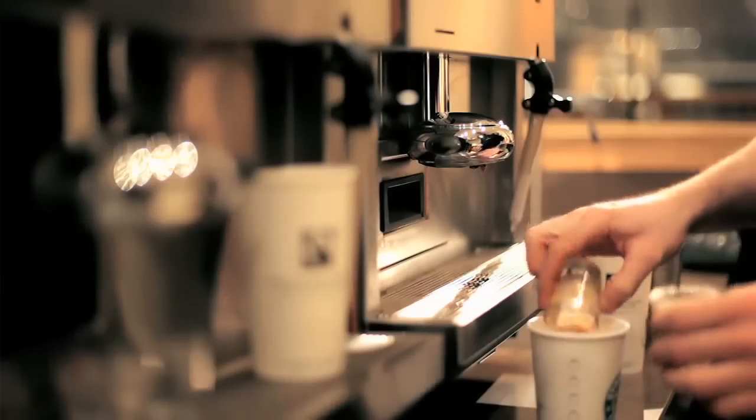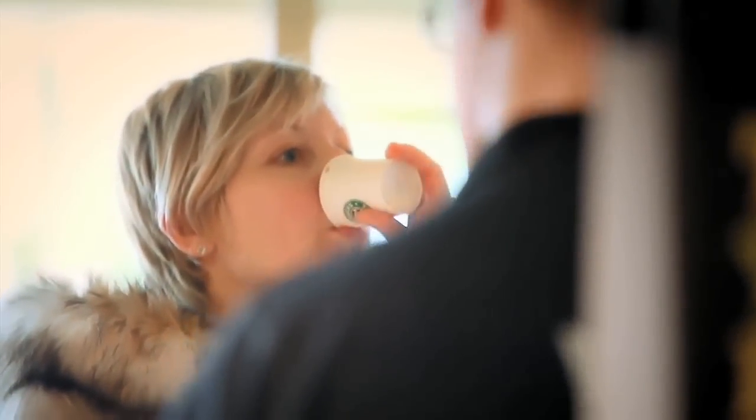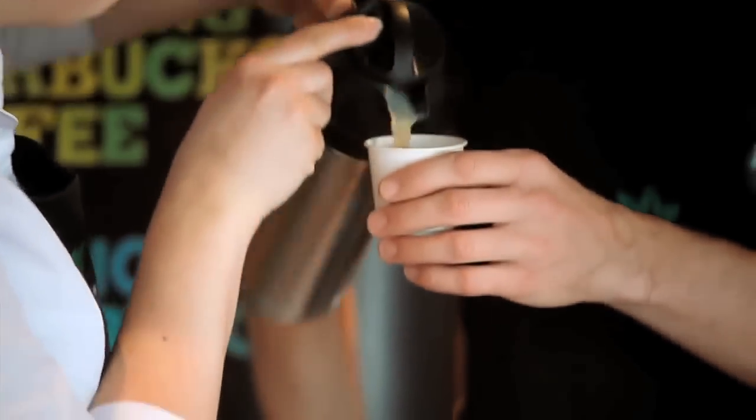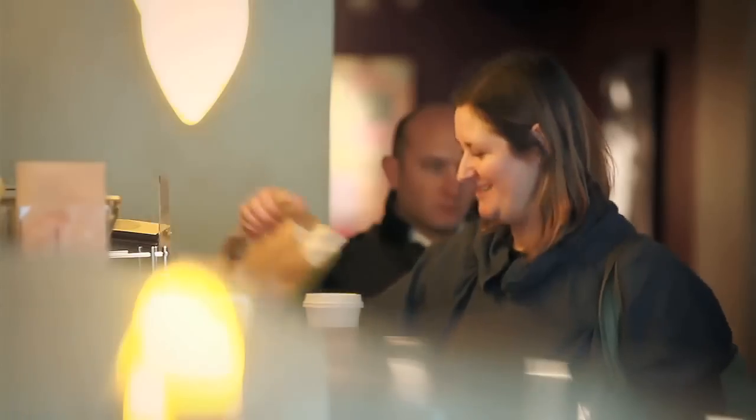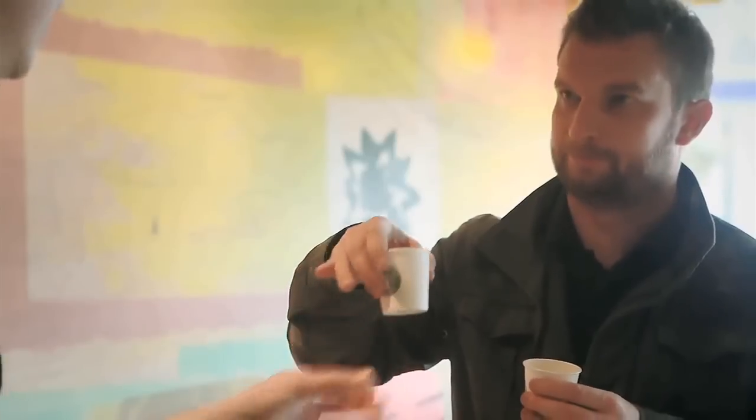The millennials, as we call them, have never known a time when there wasn't a Starbucks. 33% of them consume specialty coffees every day. And bookending that group, the younger crowd and the older crowd are each 25% of those people consuming specialty coffees every day. Hispanics are consuming specialty coffees at a higher rate than anybody else.